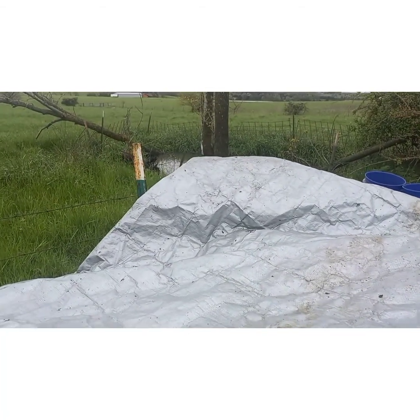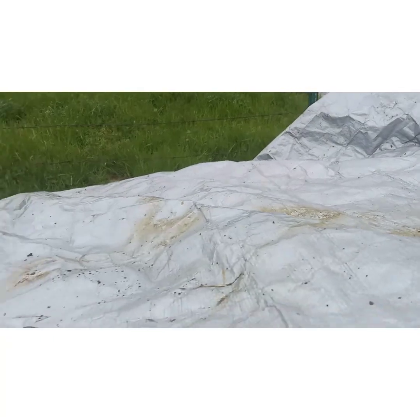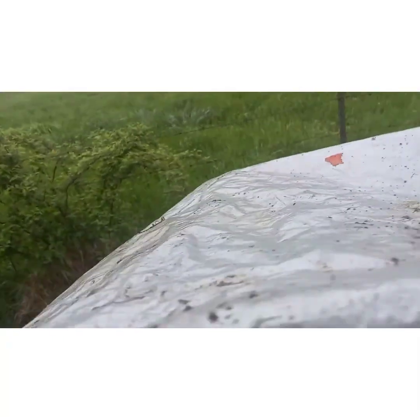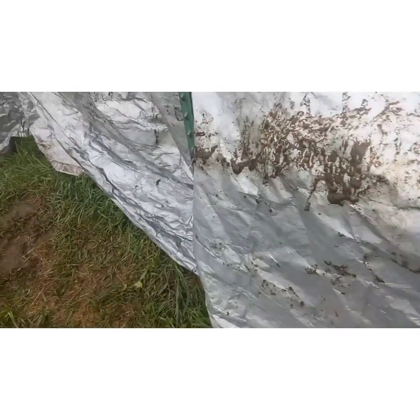There's my old automatic water bucket that doesn't work anymore that I need to redo. But as you can see, got the tarp over the top here for a little bit of extra moisture control. Not that I really needed it, but you know what? The tarp was big enough, so why not? And then here's what we did along the back.